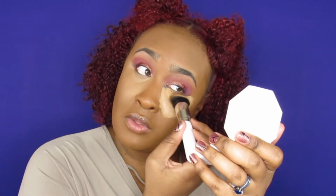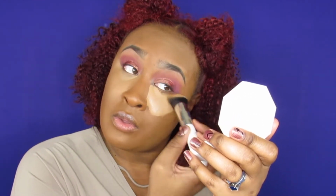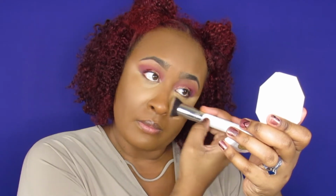I actually like how this blends out. This is awesome. I'm not chatty right now because I'm really trying to concentrate. I'm blending this, but it's blending really good. I can even carve out my nose.